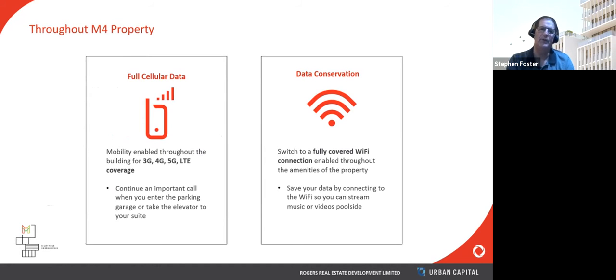This property has been built with the vision for full cellular data coverage. And what this really means is we've built this tower like a commercial property. We've already seen the value of, we know how important business is between where you play and where you work. So this service will allow you essentially to, if you're talking on your cell phone and you're coming home for work or leaving to work and you have an early morning call, or you're coming back for lunch, the cellular coverage will enable you right from entry of the parking system, through the elevator systems, up through the lobbies, over to the amenity space, right up to your suite. You'll be able to maintain your call on your cellular service the whole way through.